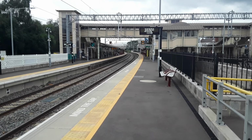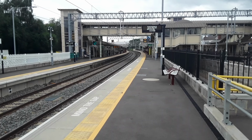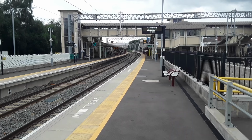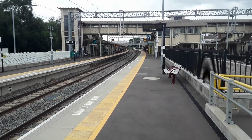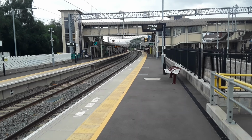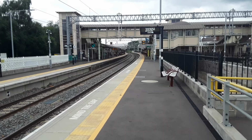It's either going to be the EMR Purple Meridian, or it's going to be the former East Midlands Trains colour scheme. It could be anything. The minute I choose not to carry on recording is the minute it comes around the corner, so let's just see how this one pans out.